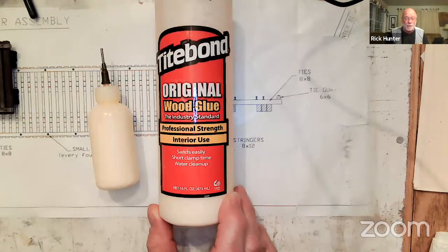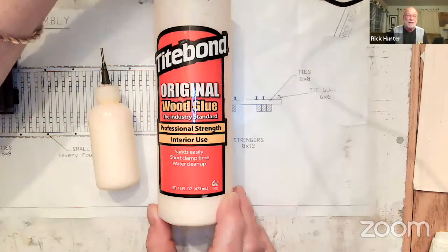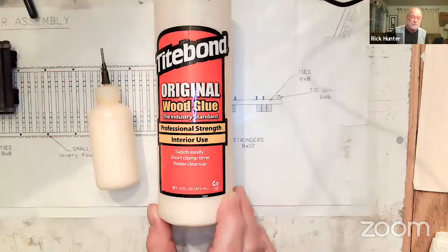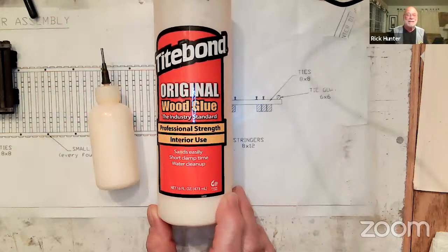It is stronger. We've used this carpenter glue for many, many years, and sometimes that shows when our models actually hit the floor. The glue stays, the joint stays together, and it's the wood that breaks.